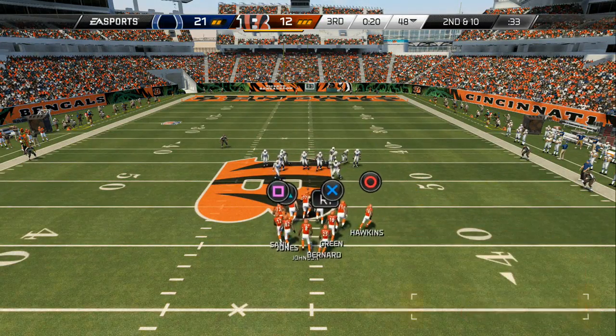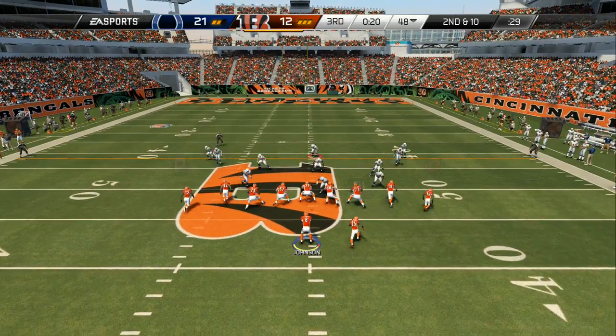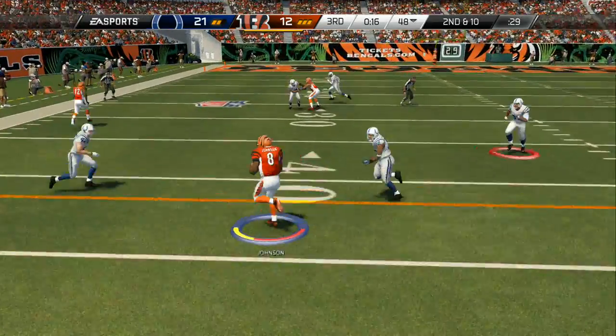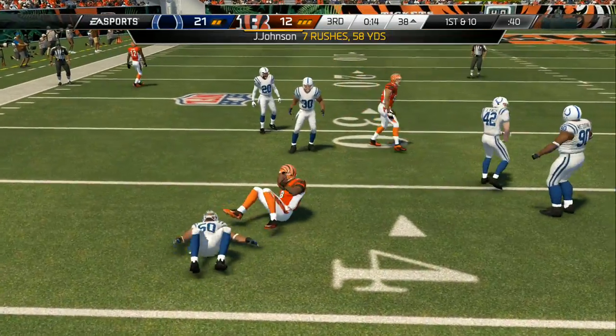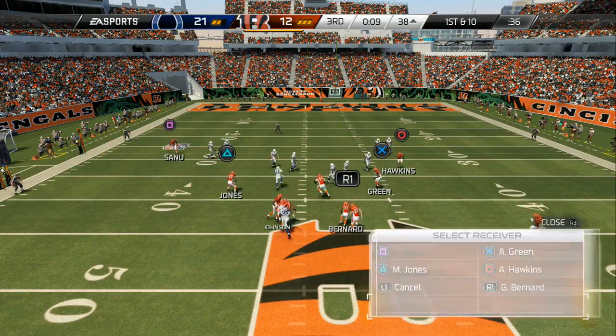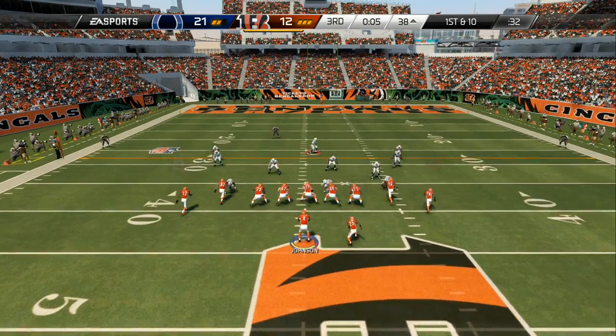Flex round! Come on, let's go! Lines up here on second and 10. Getting away from the pressure. That's all you want to get. Now you might get another one. I'm glad this quarter ended, though.